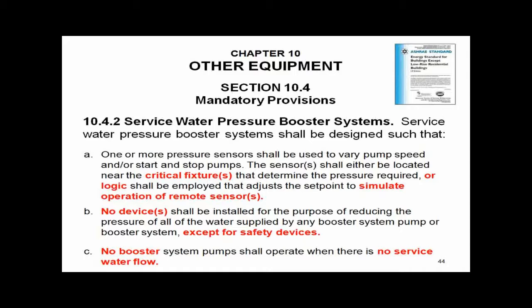Secondly, it says no device. I think this is an even bigger one. No device, pressure reducing valve, PRV, shall be put on the discharge of a pump, pressure booster pump, period. You can use pressure reducing valves on individual floors to protect the fixtures, but you cannot put it on the pressure booster system. In effect, ladies and gentlemen, this kills constant speed pressure boosters. They're dead. This is going to be the law October the 18th, 2013, and I find most people not aware of it.